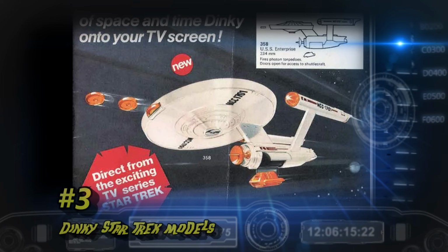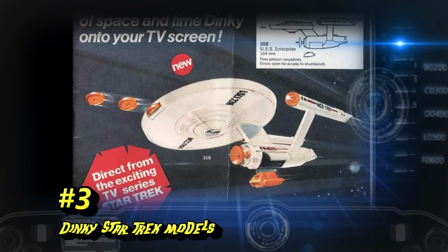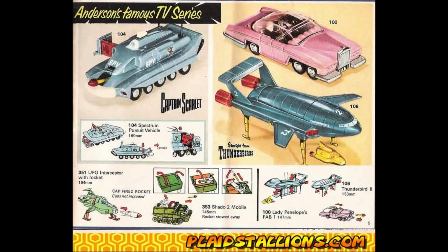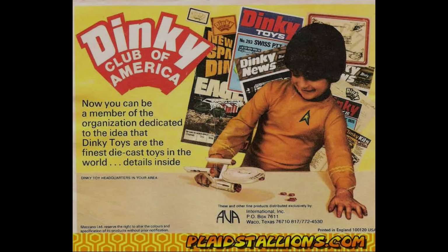Number 3, Dinky's Star Trek models. Dinky Toys was a UK-based company, and they were kind of the gold standard for die-cast cars when I was a kid. Dinky cars was actually just one of those words kids used, even though they weren't even brand aware. Dinky already had an arrangement with Gerry Anderson's Century 21 Productions, and that's why you see such wonderful things as the Thunderbirds and those Space 1999 Eagles everywhere. But they did gravitate towards Star Trek as it was highly popular in the United Kingdom.